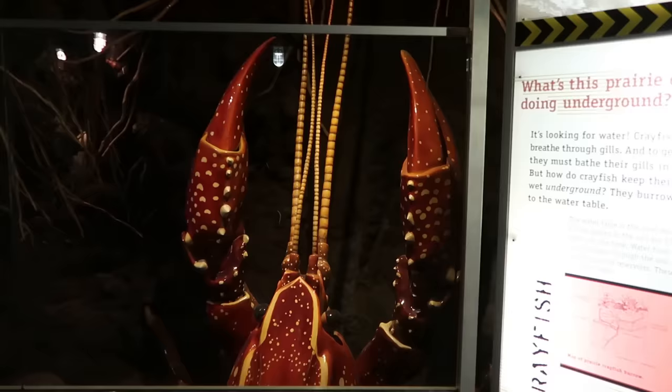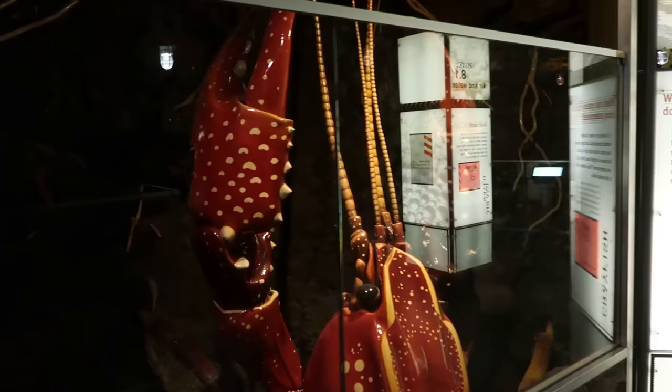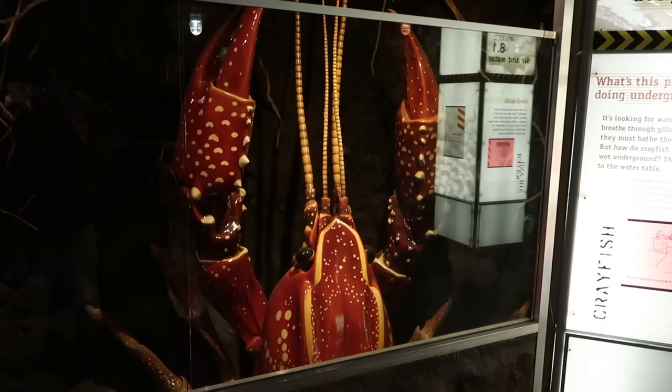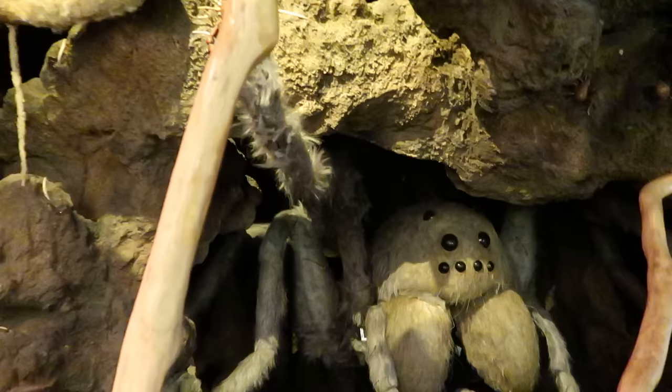Oh, watch out! Watch out! It's a giant crayfish. Yes, we've been shrunken to the point where crayfish are now terrifyingly huge. Oh yeah, you can see it move there. Oh my gosh. Hear the creaking noise of the crayfish. This is somewhat horrifying. You see the giant spider there? Oh, see it moving its legs, munching on a little worm there.